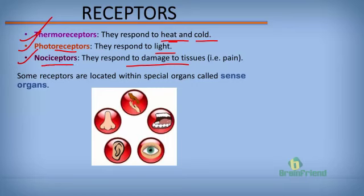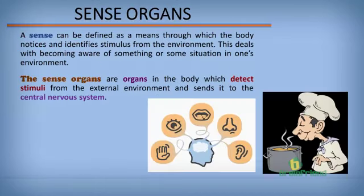There are some special receptors found in special organs called sense organs. Let's look at what sense organs are. Before we take a look at what sense organs are, let's try to explain what our senses mean. A sense can be defined as a means through which the body notices or detects stimuli from the environment. It also deals with becoming aware of something or some situation in our environment.